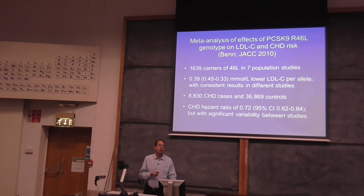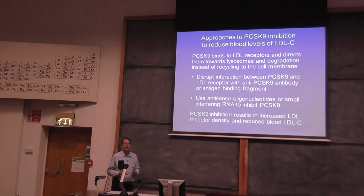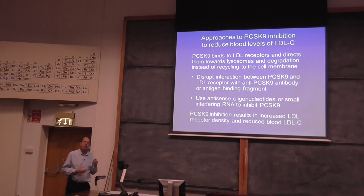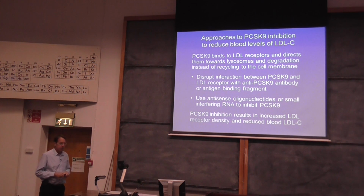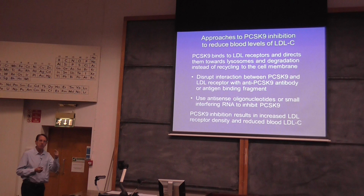2013, large clinical trials ongoing of drugs that have been developed to inhibit PCSK9. So PCSK9 binds to LDL receptors. If you have a lot of PCSK9 in the blood, it binds to the LDL receptors. The LDL receptors get recycled into the liver cell, and if they're bound to PCSK9, they get degraded within the liver cell instead of being recycled to the cell membrane. So you have fewer LDL receptors, and therefore the LDL cholesterol level in your blood goes up.